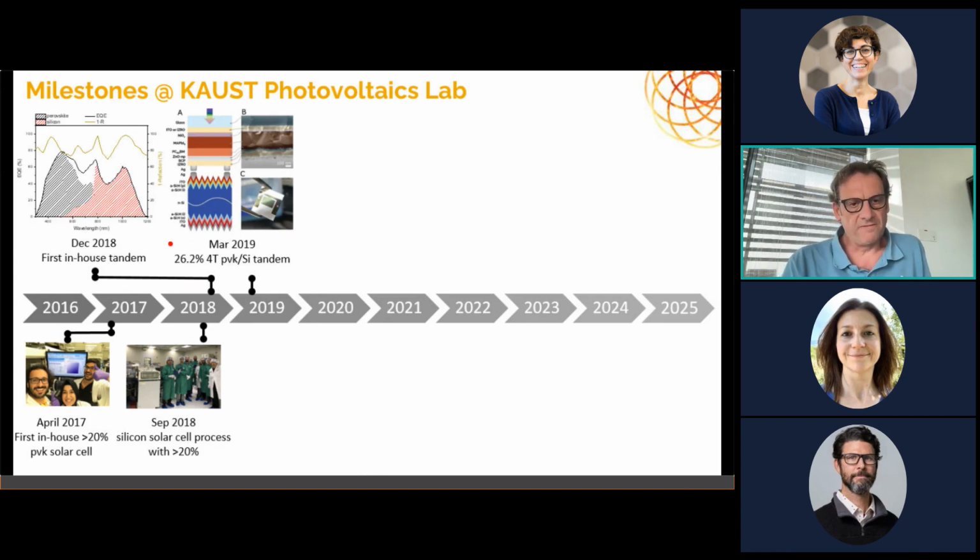So this was maybe a first milestone for tandems, because we have a 4-terminal tandem where the tandem efficiency is higher than each of the subcells, which is, I guess for most people, the first goal that they want to achieve if you work on tandems.